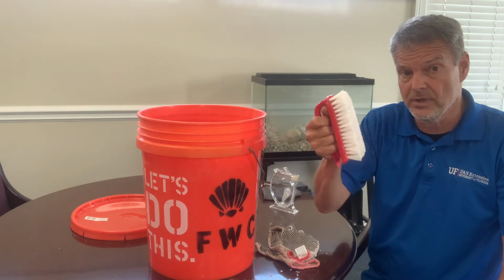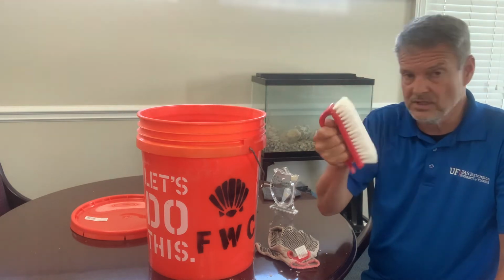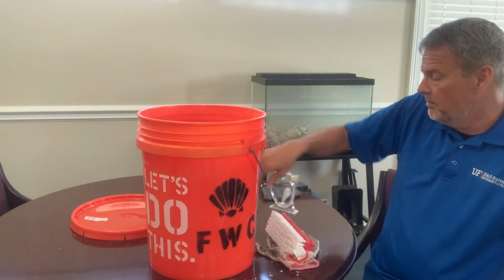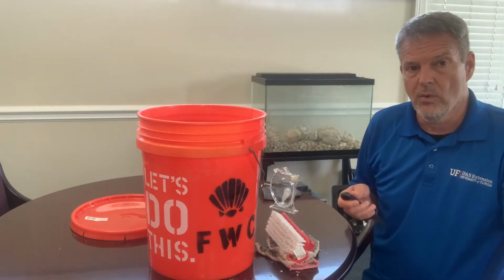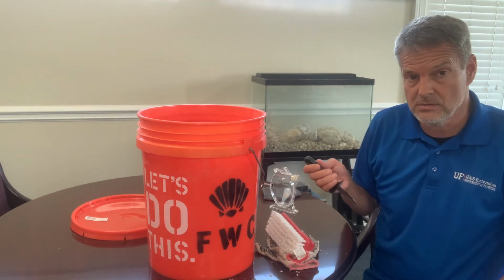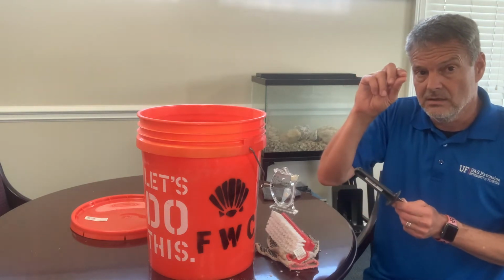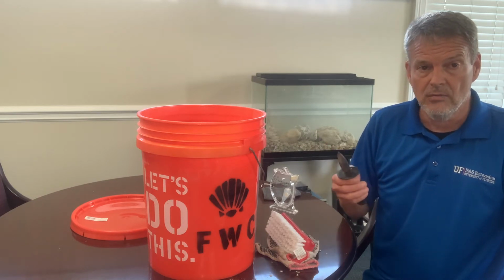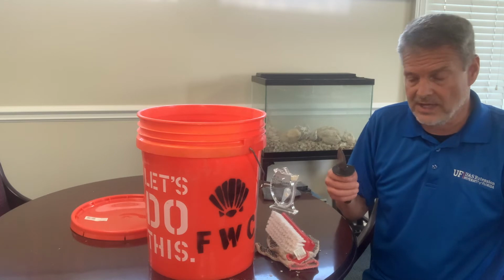If the scallops are big enough, you can also use this brush on some of the outside shells to remove some of those barnacles, worms, or whatever else is encrusting on those shells, so that they can manage to open and close and get the proper oxygen they need and food they need, and just maintain the overall health of the scallop.